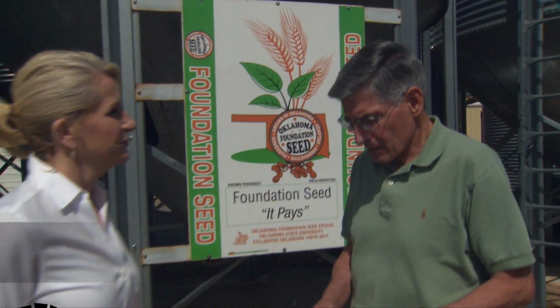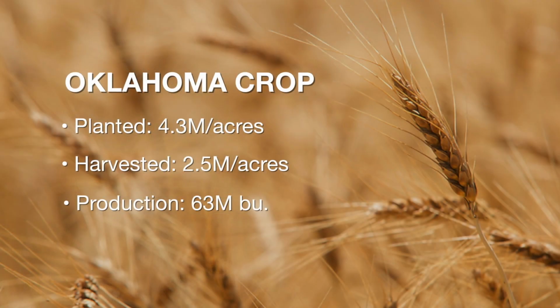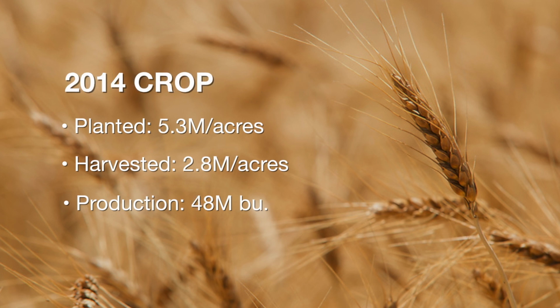Well, the crop tours, looking at Oklahoma, it's not looking very good. Planted acres were at 4.3 million. The estimate from the tour is somewhere around 2.5 million acres harvested, and 58 to 63 million bushels of production. I've got it at 63. Now you can compare that to 2014 at 5.3 million acres planted, 2.8 million acres harvested, and 48 million bushel crops. So you just got to go back to 14 to get a smaller crop.